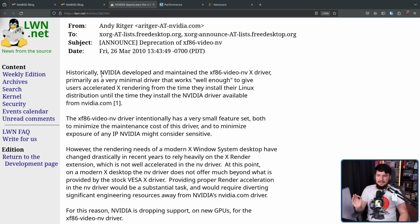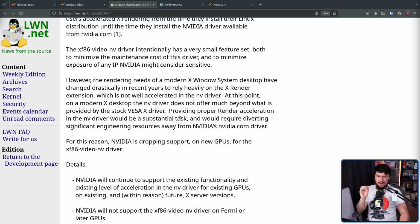Historically, NVIDIA developed and maintained the xf86-video-nv driver, primarily as a very minimal driver that works well enough to give users accelerated X rendering from the time they install their Linux distribution until the time they install the NVIDIA driver available from NVIDIA.com, that being the proprietary NVIDIA driver. They were still trying to funnel you into using that, but they at least had something there just for the beginning. However, the rendering needs of a modern X Windows system desktop have changed drastically in recent years to rely heavily on the XRender extension, which is not well accelerated in the NV driver. At this point on a modern X desktop, the NV driver does not offer much beyond what is provided by the stock VESA X driver.